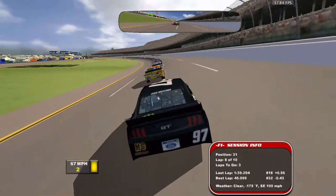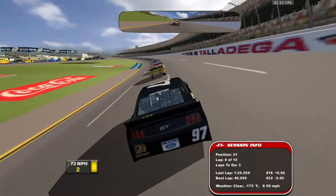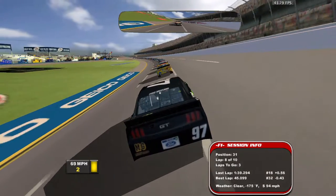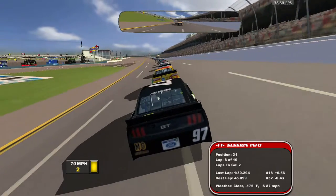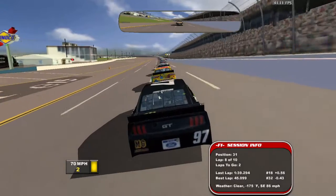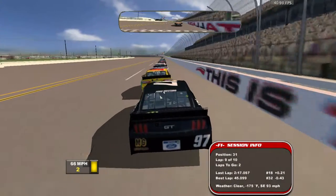Pace car slowly but surely getting to the line. I'm watching the caution lights, watching the pace car lights at the same time. We're going green next time by. Line up. Okay, let's go. We got a one lap to go. Get ready here. Just two to go.